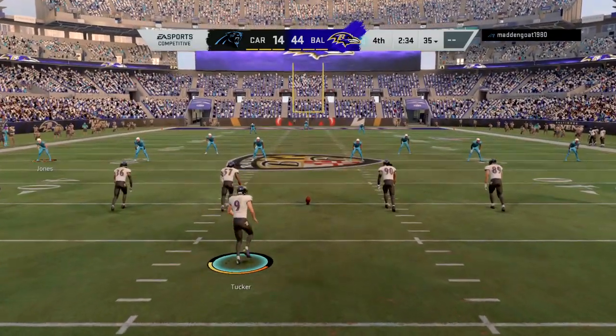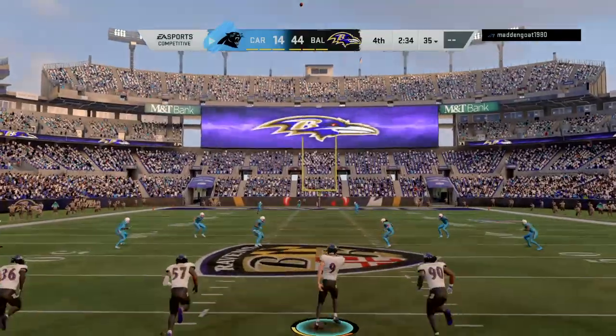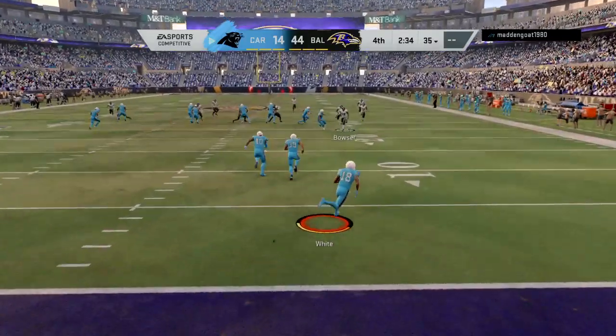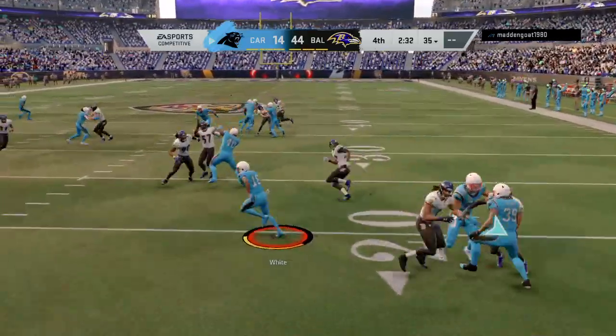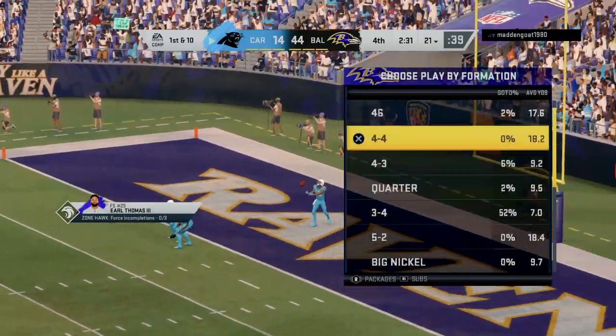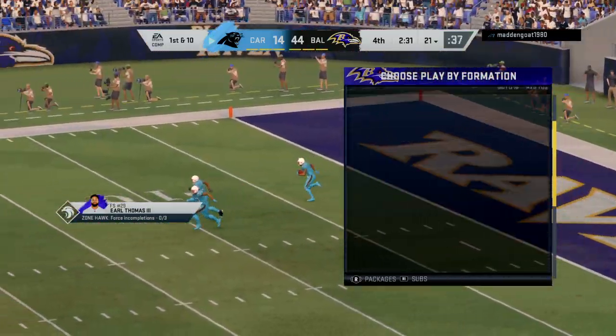Tucker now to kick it away following the touchdown. That'll be taken in the end zone. And he's able to get it across the 20, but not by much, as he's marked down at the 21-yard line.